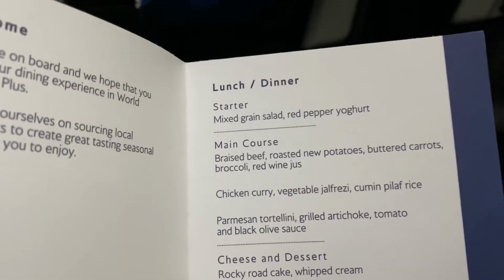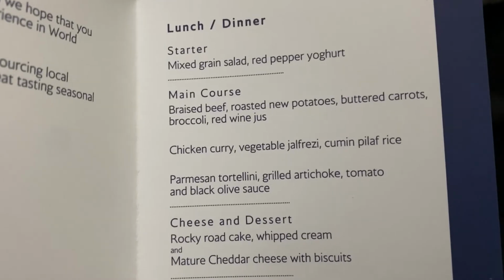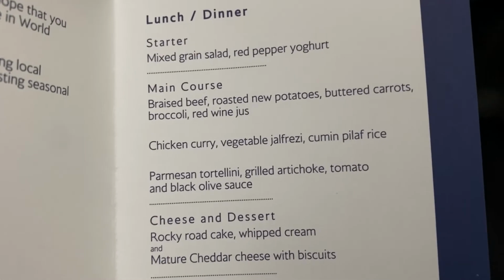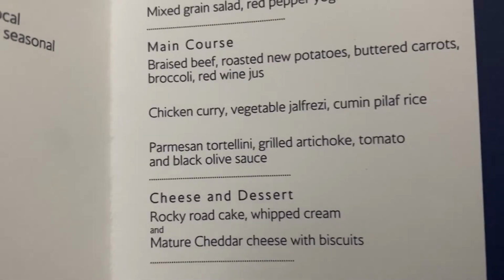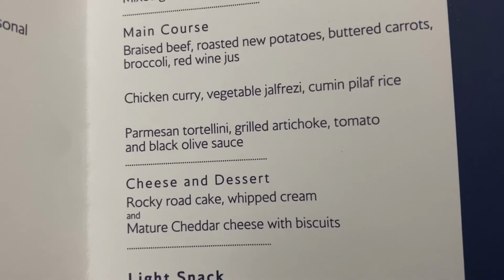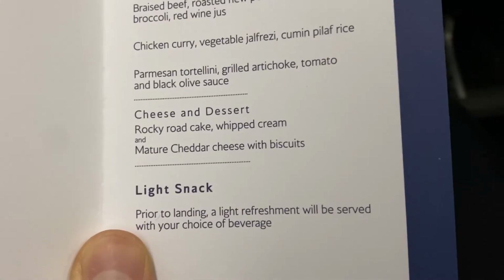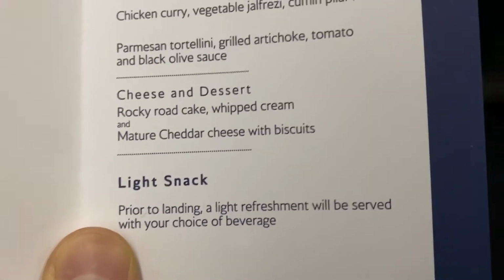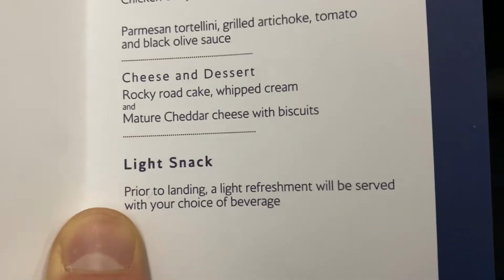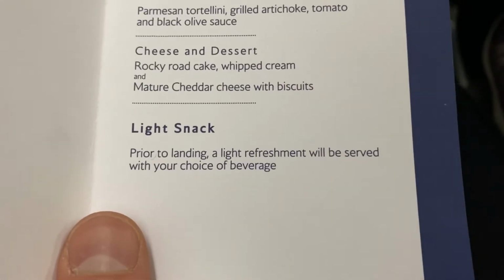For the starter, we have a mixed green salad with a red pepper yogurt. The main course, we have braised beef, roasted potatoes, buttered carrots, broccoli, and red wine jus, or a chicken curry dish, or Parmesan dish, along with the cheese and dessert, which is Rocky Road cake with whipped cream and mature cheddar cheese with biscuits. And a light snack prior to landing.